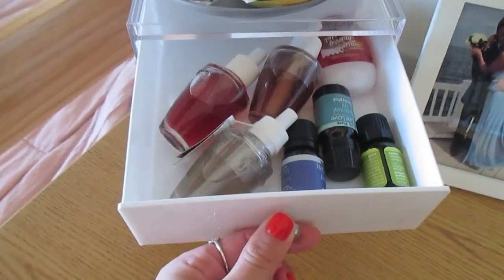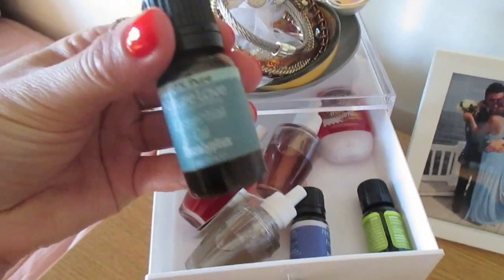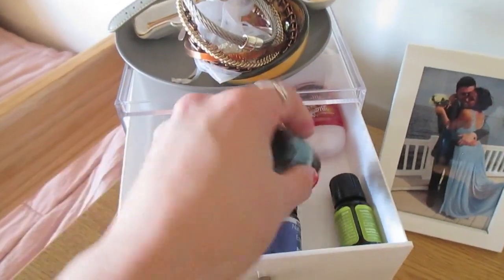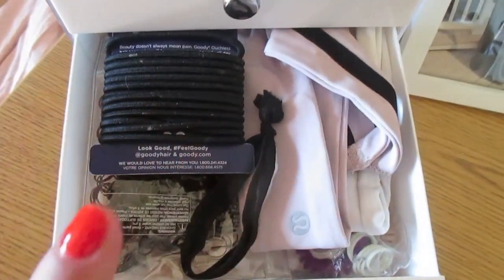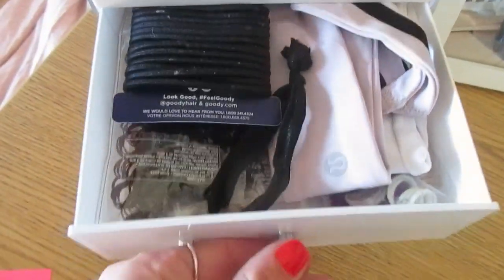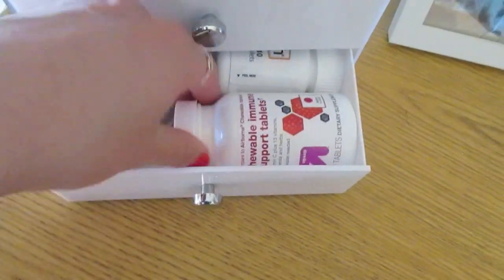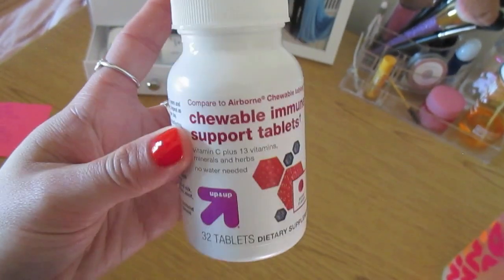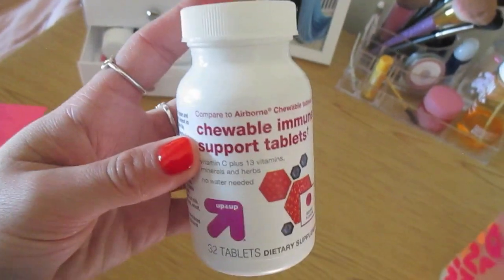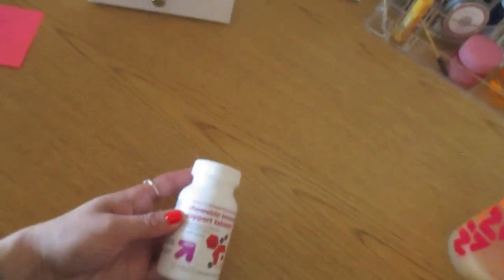So the first drawer, I just have some wallflowers and some essential oils for my diffuser, and some hand sanitizer for when I run out. Just keep a bunch of hair accessories, so hair ties, headbands, little baby rubber bands. And then the bottom drawer just has medication and stuff like that. Oh, these are good to have. I should mention this. In college, vitamin C or immune support tablets or chewables are good to have, because whenever I feel like I'm getting sick, I just eat these and then I don't get sick. So knock on wood, but they're good to have.